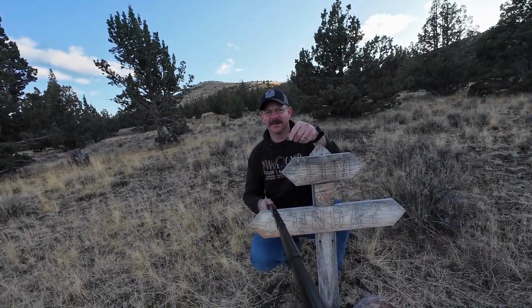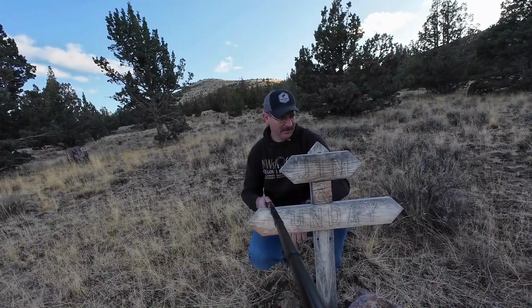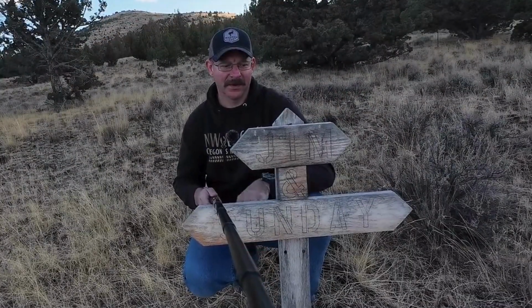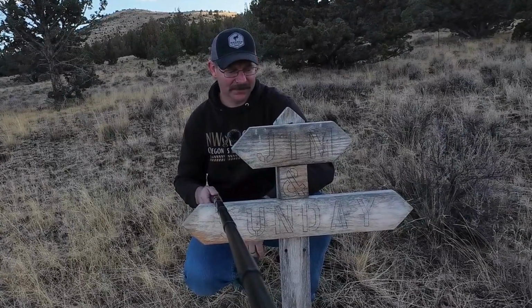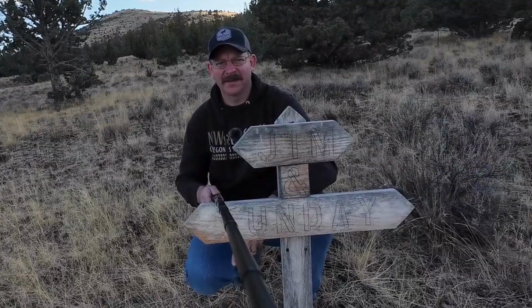All right, so I have this little selfie stick thing going on here because I sat on my tripod and broke it earlier in the car. But you can see here we have Jim and we have Sunday. Now this isn't very old. I can see the screws on the back and they're modern day screws. And I don't think this is a grave, but I did forget my cadaver sniffing dog at home.